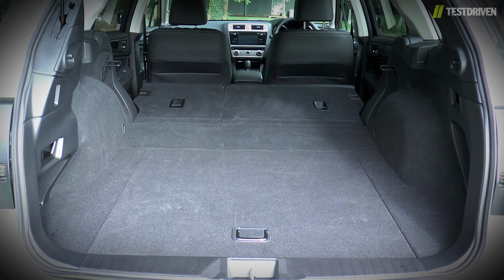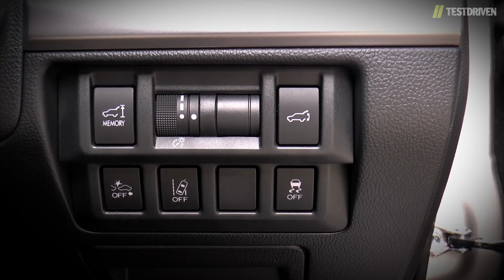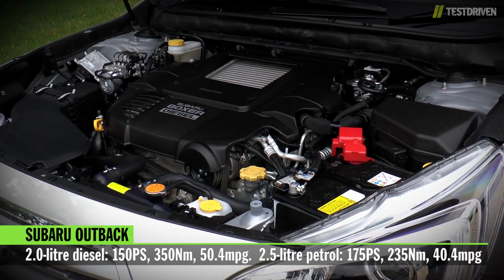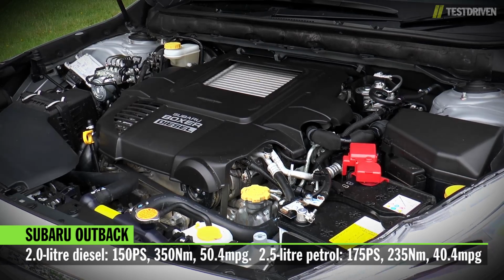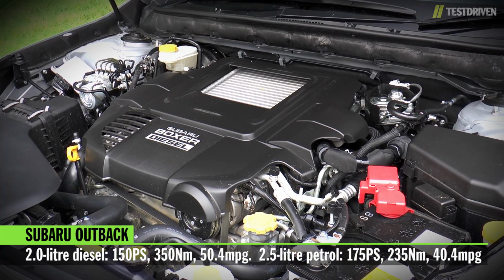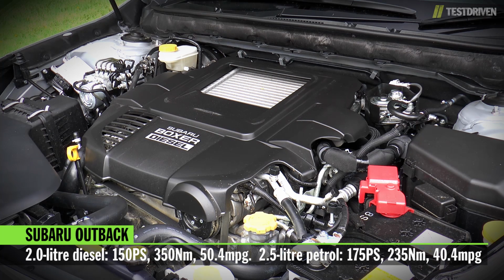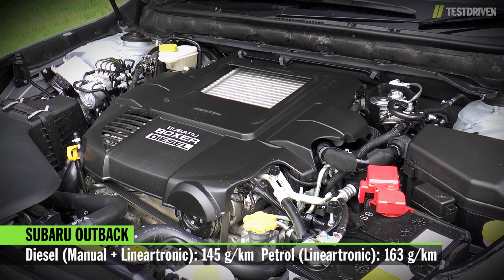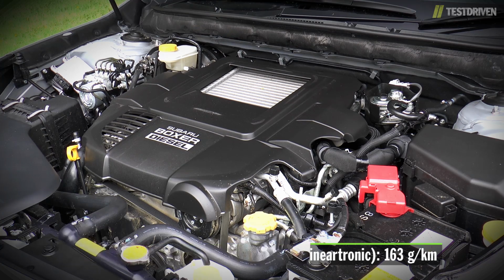Oh, and there's a new power tailgate too, and it includes a handy memory feature that stops you clouting a low ceiling. Under the bonnet, there's a choice of two engines, starting with the familiar 2-litre boxer diesel with 150 PS and 350 Nm of torque, plus a 2.5-litre petrol unit with 175 PS. Subaru says they've been substantially reworked, with both delivering more torque lower in the range as well as greater efficiency. The petrol engine is only available with Subaru's Lineartronic CVT transmission, while the diesel is also available with a 6-speed manual.